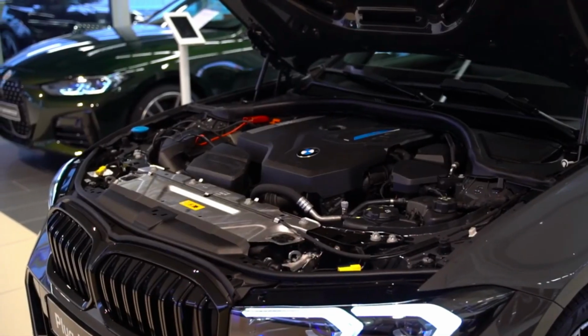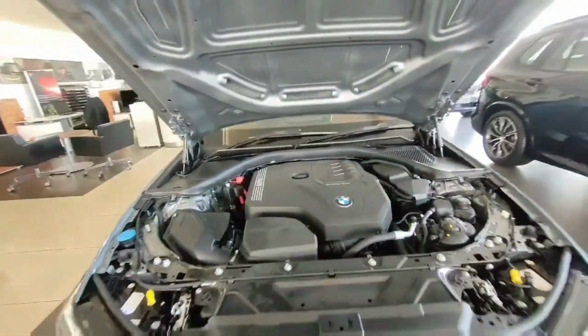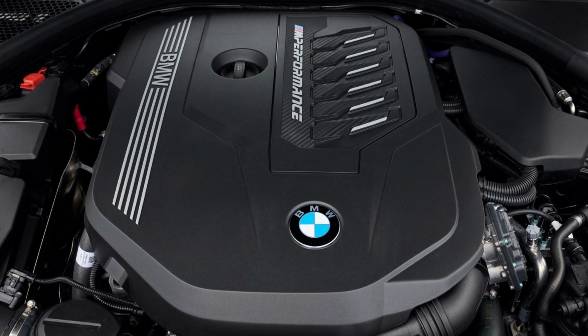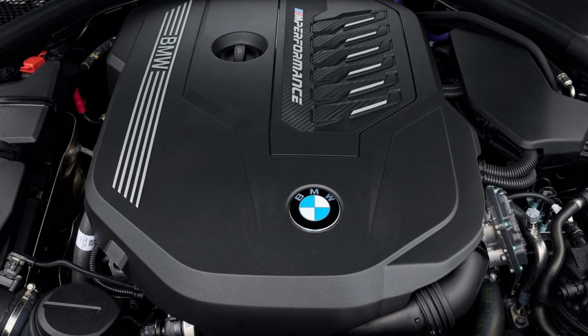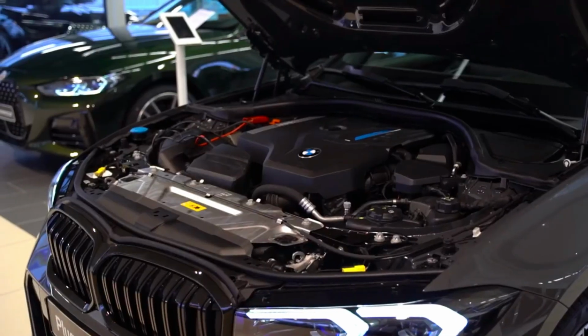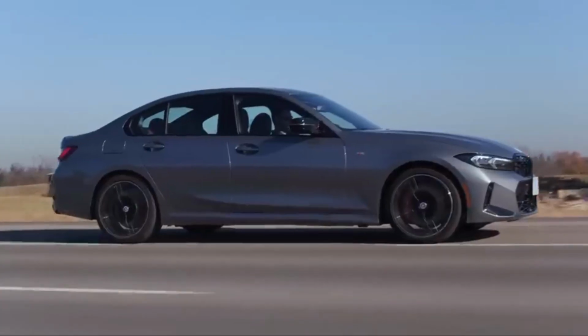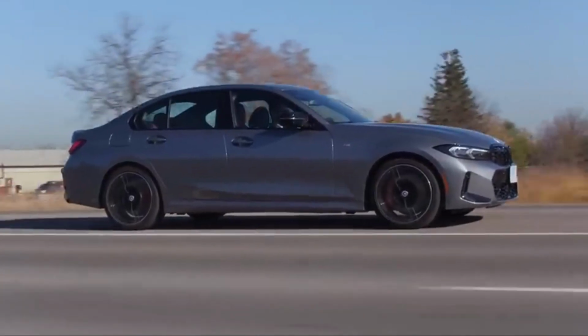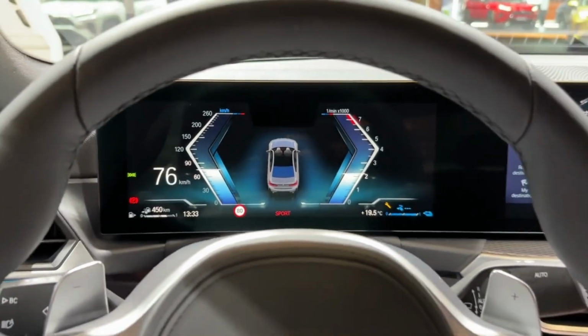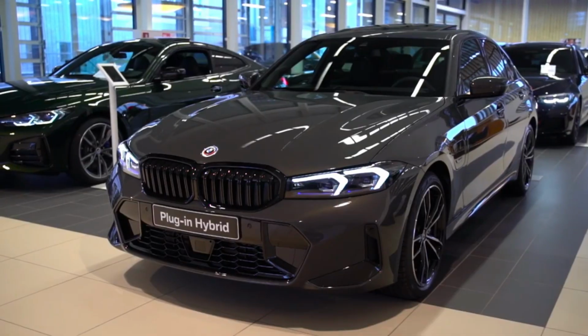The 3 Series offers two smooth and potent gas-powered engines. The 330i features a turbocharged 2.0-liter four-cylinder that makes 255 horsepower and 295 pound-feet of torque and acts like it has even more power than that. The M340i comes with a turbocharged 3.0-liter inline-6 and a 48-volt hybrid system. Total output is 382 ponies and 369 pound-feet.